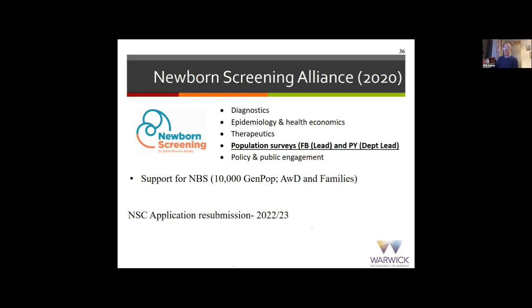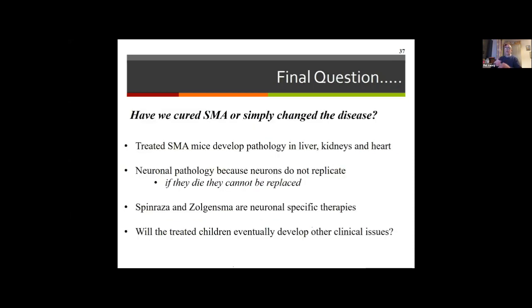So, last slide, I promise, and I'll leave you with a final question. All this is fantastic. In 1996, when I joined the SMA field, we had only just identified the gene. Within 20 years, we had a potential therapy. And within 25 years, we have 2 drugs that are now in clinical practice. The level of expansion is amazing. However, there is a very clear question: have we cured SMA, or have we simply changed the disease?